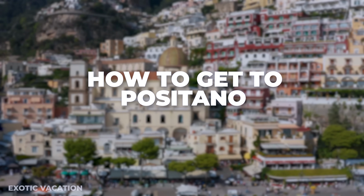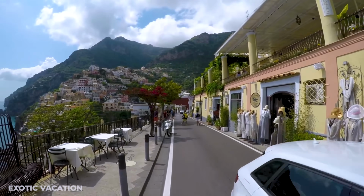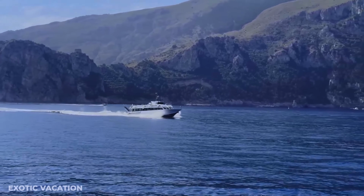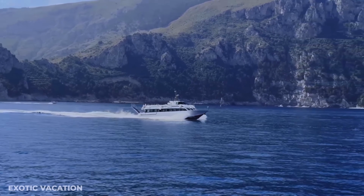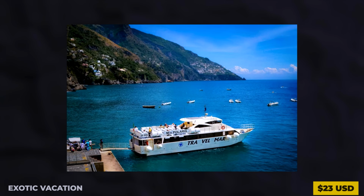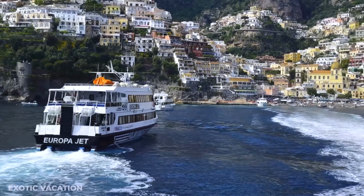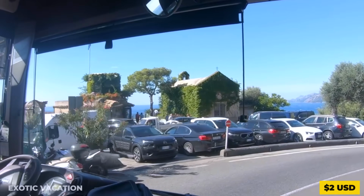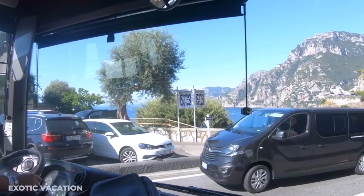How to get to Positano. To get to Positano from Sorrento, you can take either a bus or a ferry. The ferry is more comfortable with amazing views, but it's pricier at around $23 and leaves later in the morning. The bus is a cheaper option at $2 with the first bus departing at 6:30 a.m.